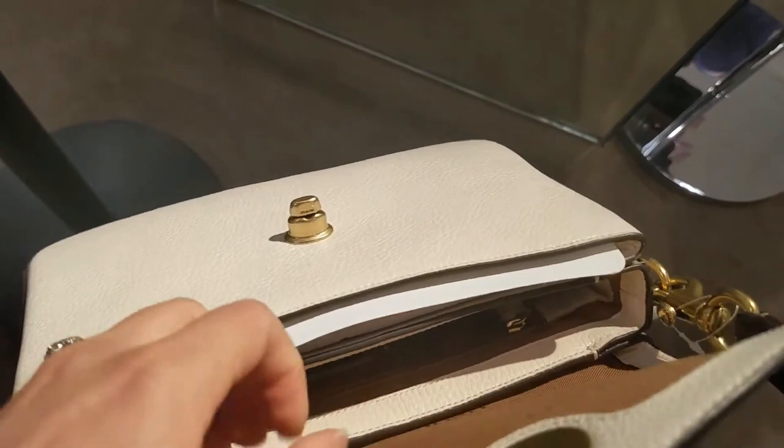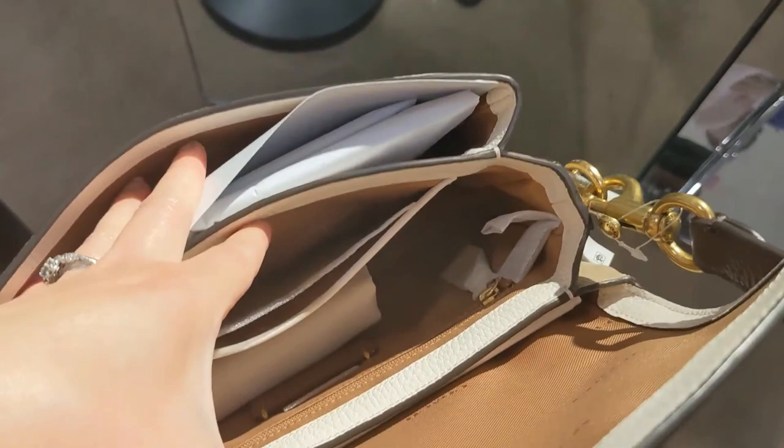It reminds me a lot of the Pochette Matisse. I didn't actually end up grabbing one, but I did play with it in the stores. It's beautiful. It's exactly like the style of the Pochette Matisse, which is why I didn't want to buy it.